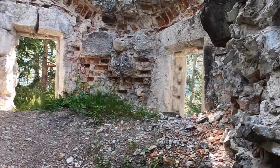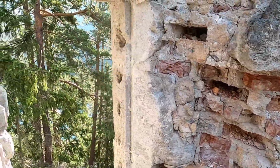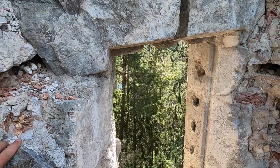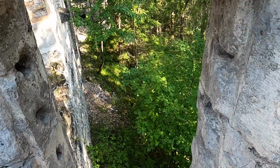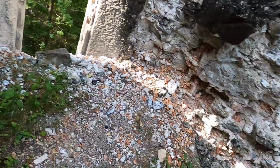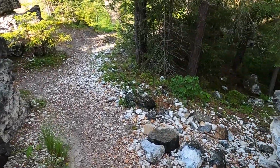And here's the original tower that I saw. You could see the lake over there. Beautiful lake. And that's another window. I came from that window, literally just climbing up into that window. But yeah, very interesting. We're basically only halfway done.